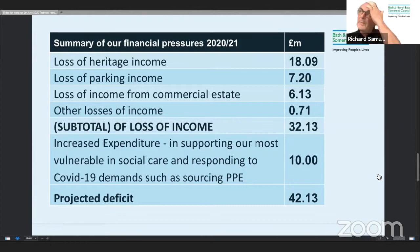The other losses of income are more minor, but they are to do with things like planning applications, which have reduced substantially this year. So when you add to that income loss and you also look at increased expenditure, because we have had to also spend more on social care needs, particularly protective equipment. That leads us to a deficit this year that we're expecting to be in the region of £42 million.